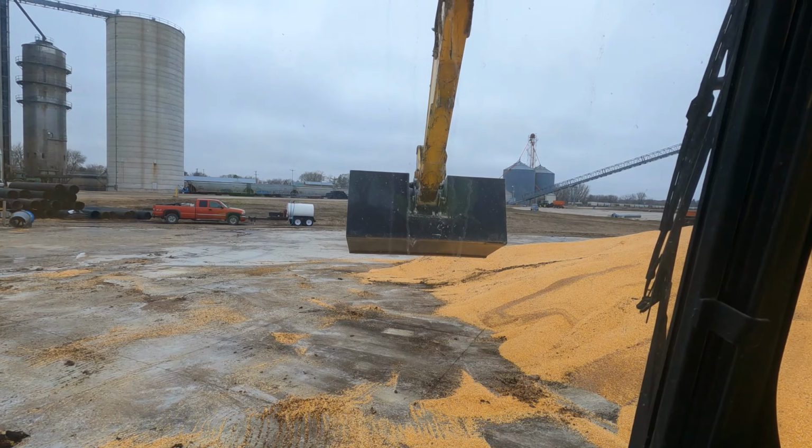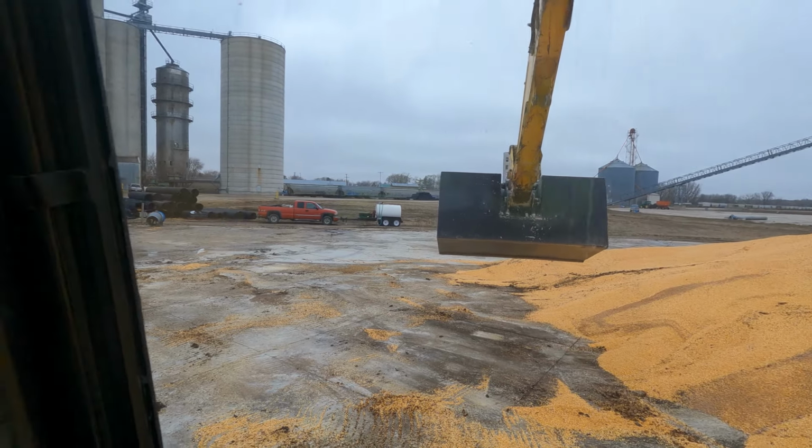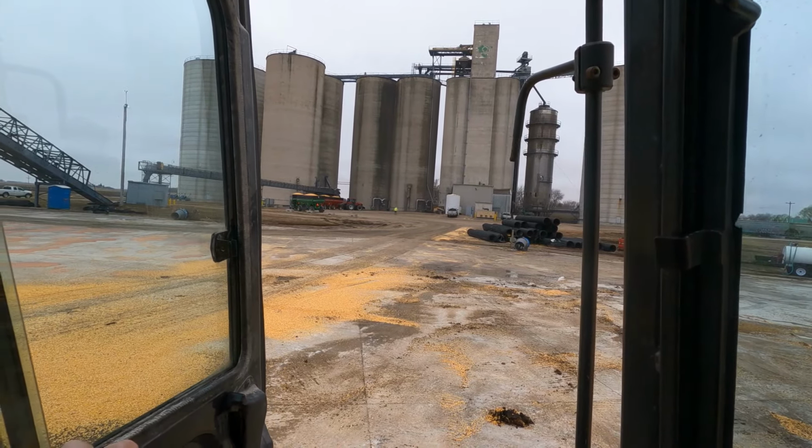Just wish we had a little bigger excavator so we could hold about 150 bushel, but as you can tell, I'm ahead of the elevator, so it wouldn't do any good to get anything bigger.